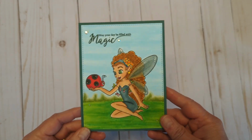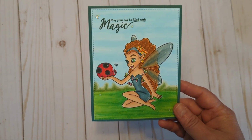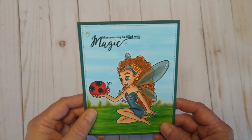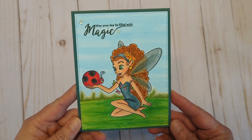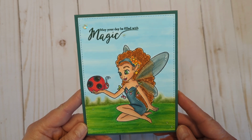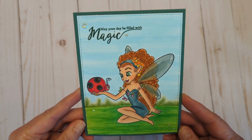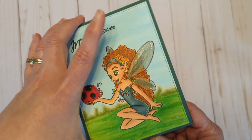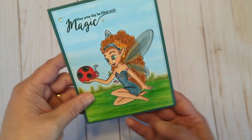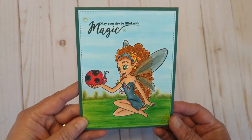And then instead of a mermaid for Monday, I was feeling kind of fairy-ish, so I went with this fairy from Sweet November Stamps from the Spring Fairies Clear Stamp set with her ladybug friend. And there is some shimmer on her wings, some little gems just for some interest. May your day be filled with magic.